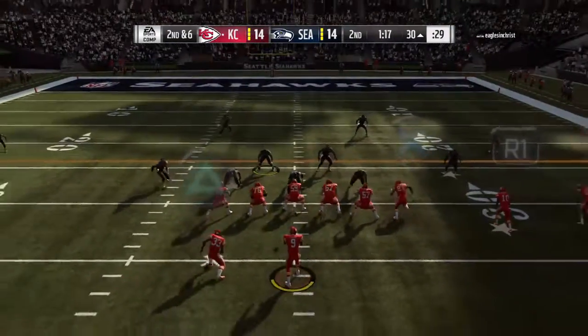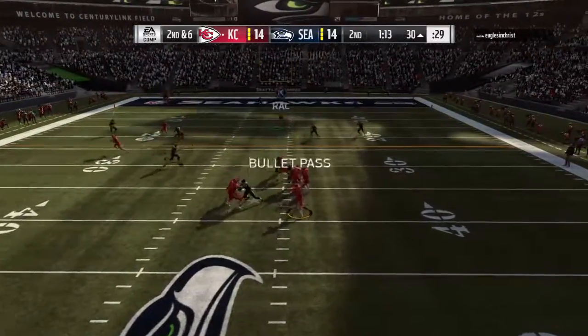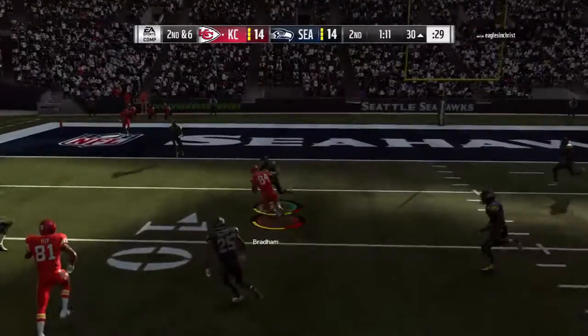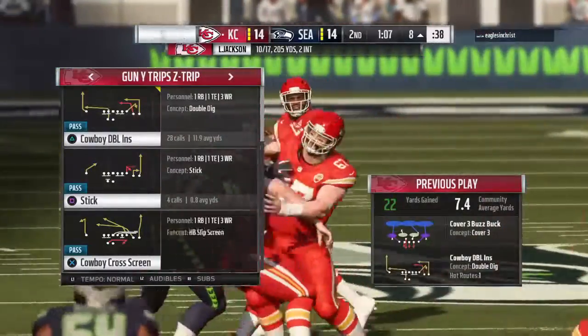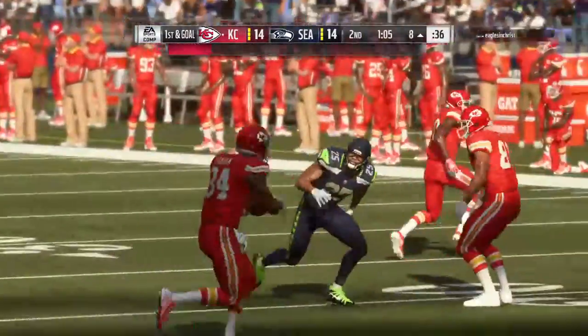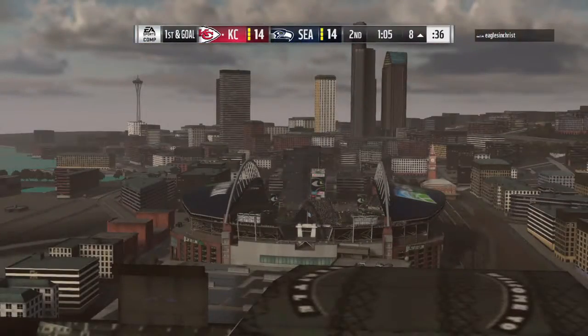Now let's go. Jackson from the shotgun. Wide open receiver, complete. And he's brought down, but not before he reaches the 8-yard line. A good pickup there, a 22.